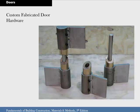That's just a picture of door hardware, which is the term we use for the hinges, the knobs, the locks. And you've got to specify all that stuff too.